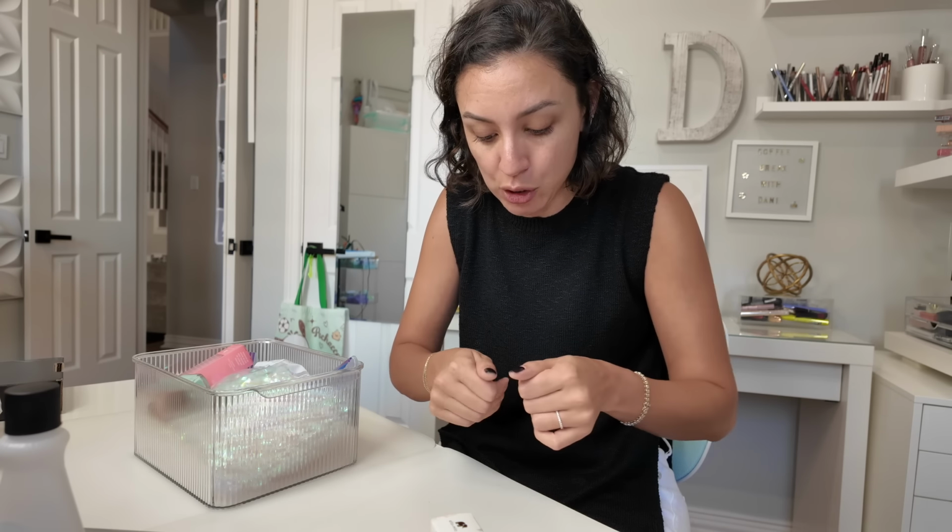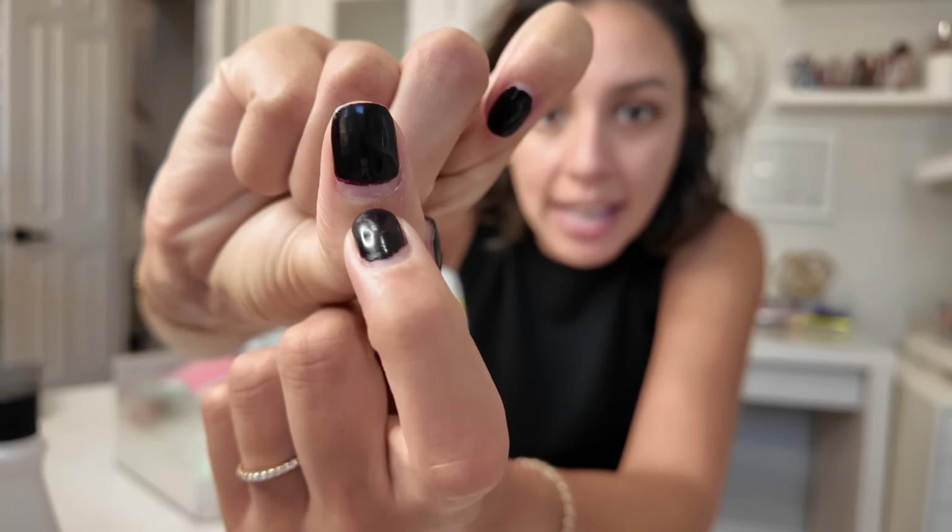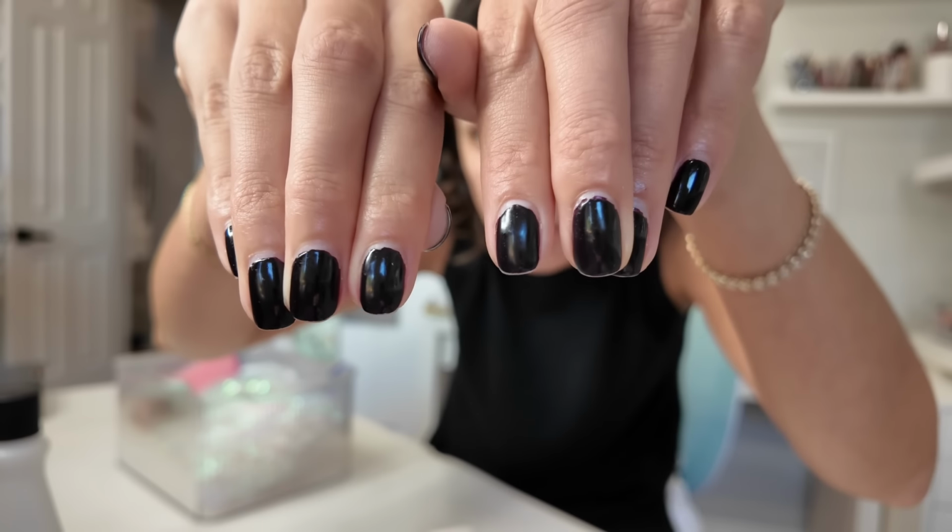Because, look at how much growth, do you see my thumb? Look at how much growth I've had, and look, no chipping. I have to remove polish when I'm bored of it, or I have growth, or the polish starts to get dull. So you need this base coat.